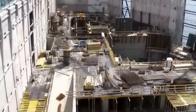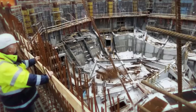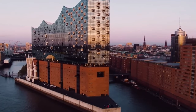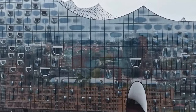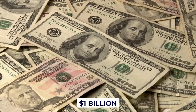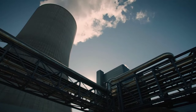However, this architectural marvel didn't come without its challenges. Originally planned to be completed in 3 years for $82 million, the project faced numerous delays and cost overruns, finally opening its doors 6 years later at a staggering cost of nearly $1 billion. Moving past the $1 billion mark, let's explore even grander creations.